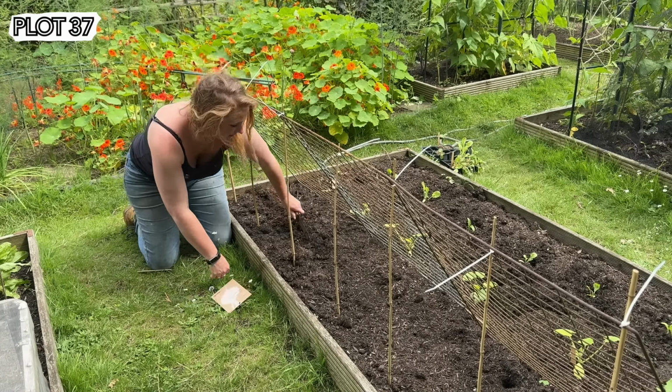It says on the packet, I've never grown this one before, like I say, but the variety itself says that they enjoy a shady spot. So this should give them exactly what they want.